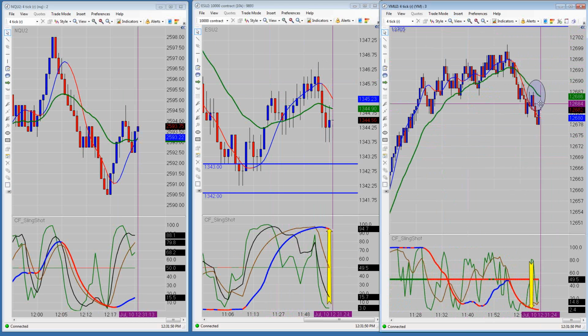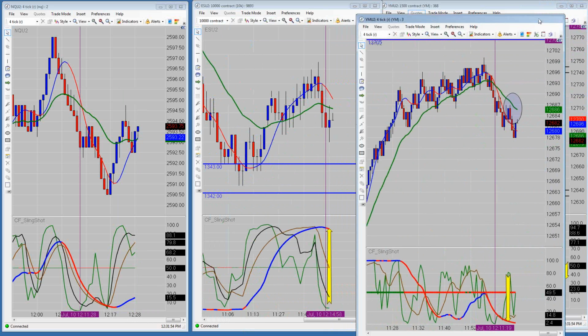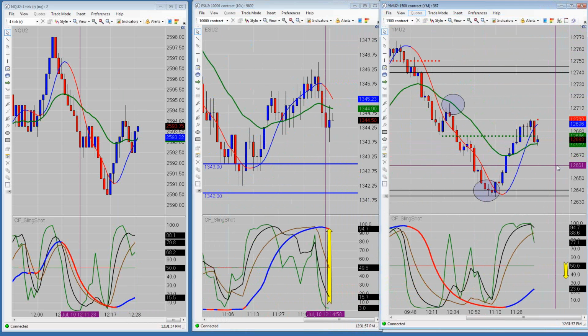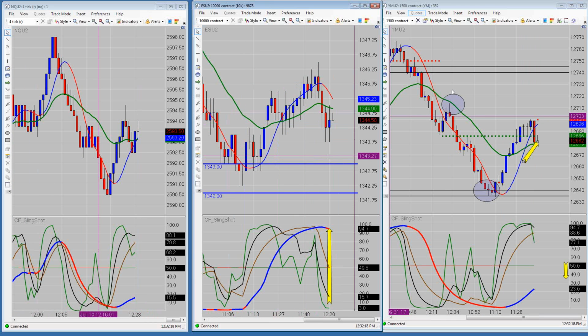Looking at the 4-tick range over here, that's suggesting down on the YM. If we minimize that, then over here on a larger time frame, we're testing the BBC. We're testing it right there, 1500 contract. And I would look for that to get up here to the swing high, where there's a resistance printing, so I would look for it to get up to 12,700.